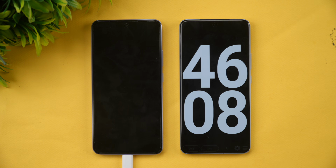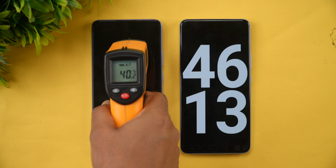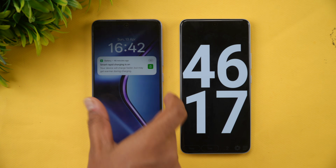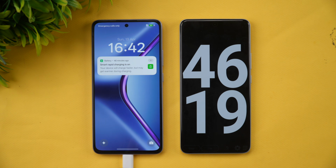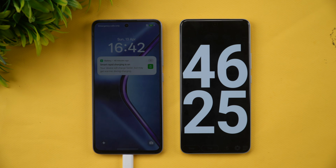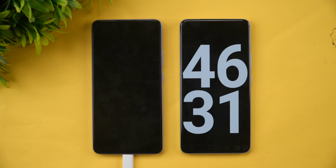So now we are into around 46 minutes of charging. Let's quickly have a look at the temperature. So now it's slightly higher, 40 degrees, but still it's kind of normal temperature. Now you can see here 92% of the battery is completed in 46 minutes of charging. So it's going at a pretty good pace. I would say 80W is doing a good job here. Let's see how much time that takes to fill to 100, and we'll report the final readings for the Oppo K13 5G.